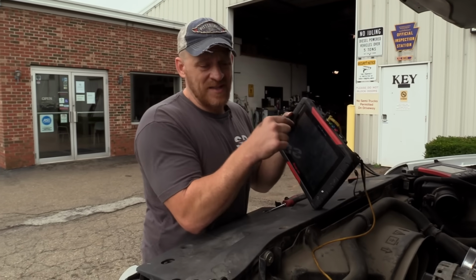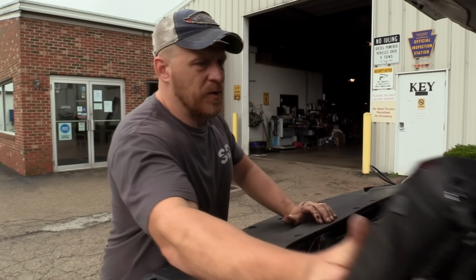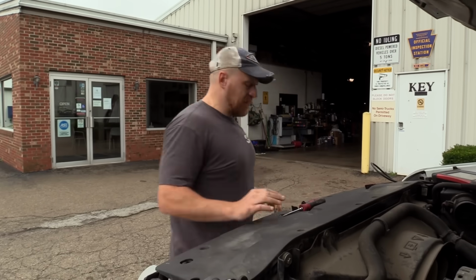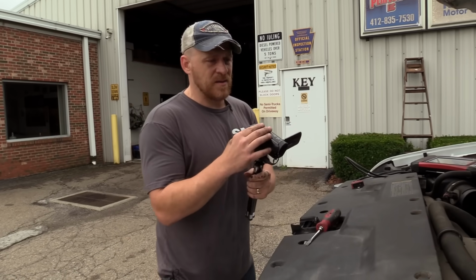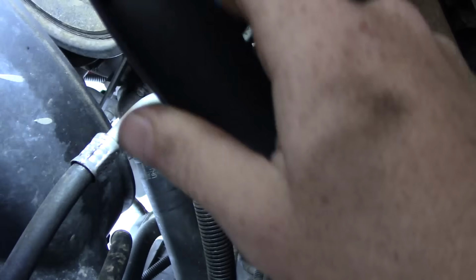We're gonna watch that signal right there when we're doing it. So contact points again. Let me get my flashlight. All right, I'm going underneath. I'm gonna check this harness.